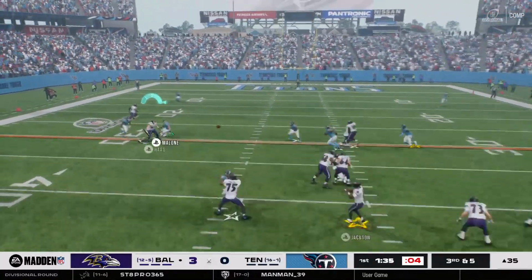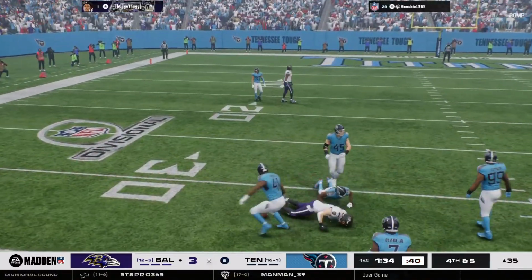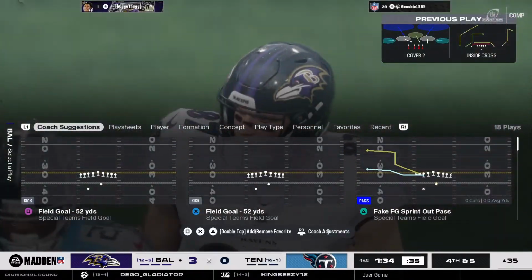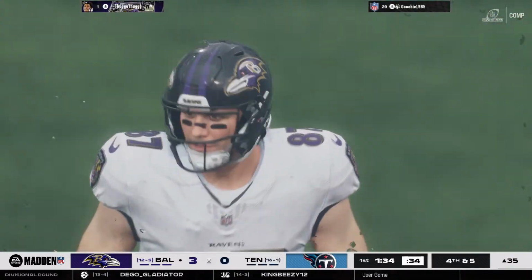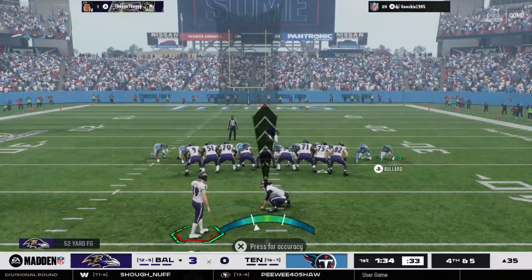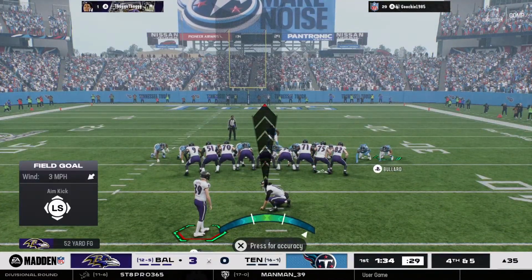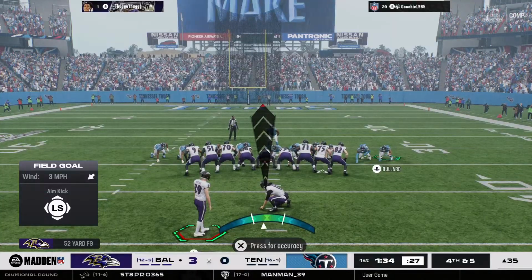From the gun, Jackson. Defender arrives right as the ball does, and the hit knocks it free. Incomplete. Just couldn't hang on through the contact. And that leaves them with 4th and 5. Cam Little now to attempt this field goal. From the right hash, 52 yards out.